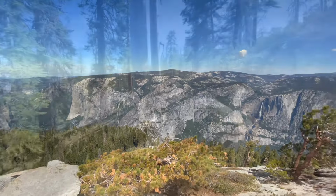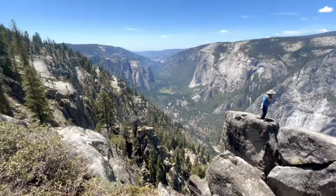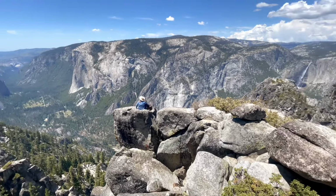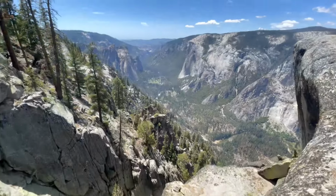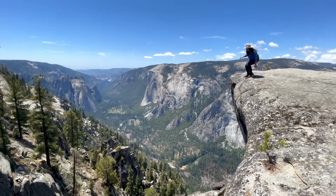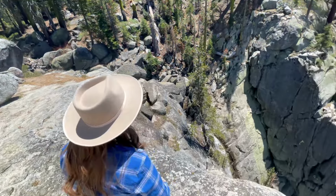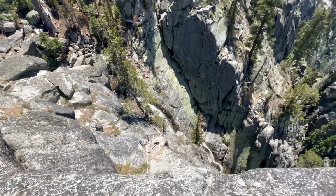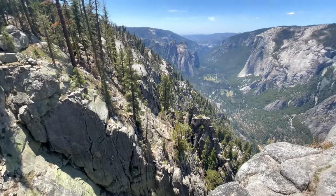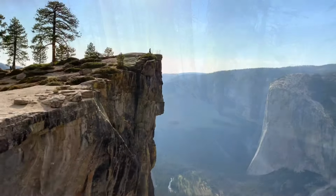Then continue on the Pohono Trail for a mile of Yosemite wilderness hiking before reaching one of the most spectacular and, in my opinion, underrated viewpoints in all of Yosemite National Park. Roosevelt Point looks out at El Capitan and the entire Yosemite Valley below, directly next to its unique views of Sentinel Falls. This is the perfect place to stop and enjoy a picnic lunch in solitude without any of the typical national park crowds around, before continuing on for another 1.5 miles of wilderness hiking to Taft Point.